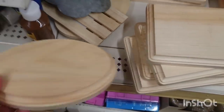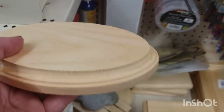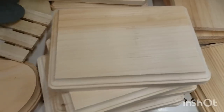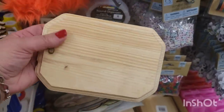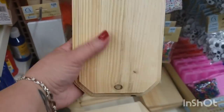I cannot believe these. These are so cool that they make me even want to make something. They're just a big old chunk of beveled edge plaque wood. And they come in this oval shape and this rectangular shape. It's pretty big, you guys. I don't know if it has a size. It's 5x7. That's pretty big for a dollar. And then there's this one. So 5x7. I think these are really a great buy.